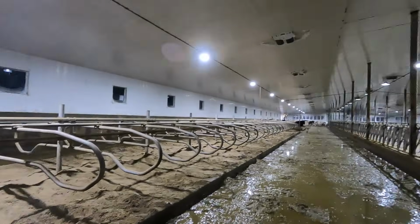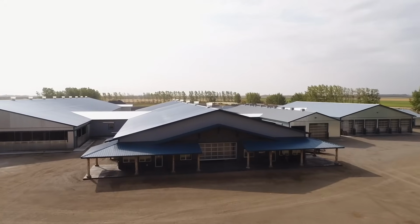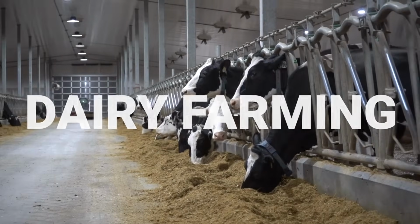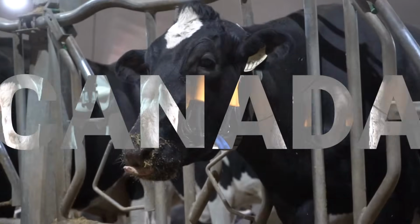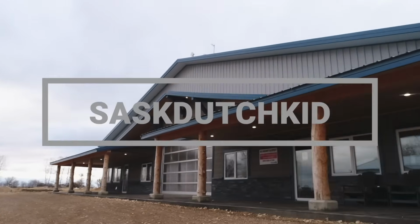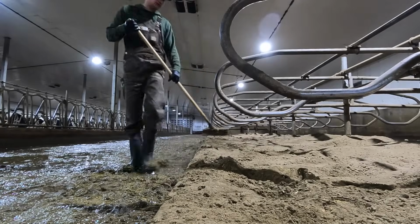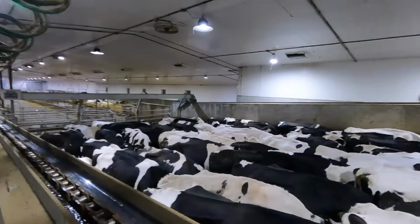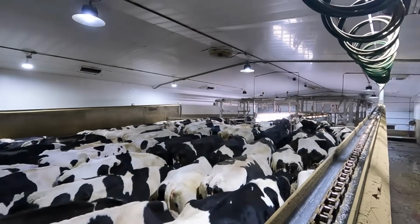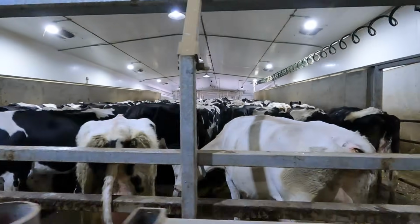But anyway, I'm grabbing group two, bringing them up into the holding area so we can milk them. And then once that is done, we're gonna go dry those cows off. So let's get milking done this morning. So that's all of group two in the holding area there.